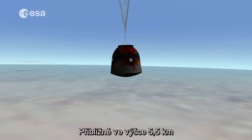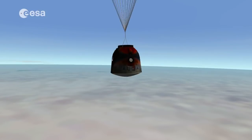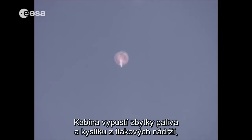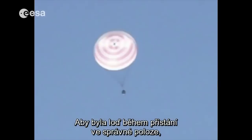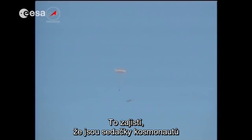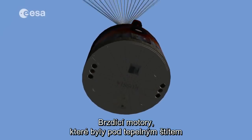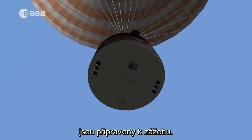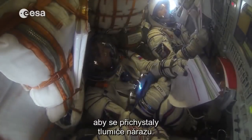At an altitude of roughly 5.5 kilometers, the frontal heat shield and external window glass are jettisoned. The capsule vents excess fuel and oxygen from pressurized tanks to reduce any chance of an explosion when it hits the ground. In order to position the spacecraft adequately for the landing, the main canopy switches to symmetric suspension. This setup ensures the cosmonauts' seats are now perfectly positioned to absorb the landing impact shock. The retro rockets that were hidden behind the heat shield are prepared for firing. Inside the capsule, the crew seats automatically raise in order to prepare shock absorbers.